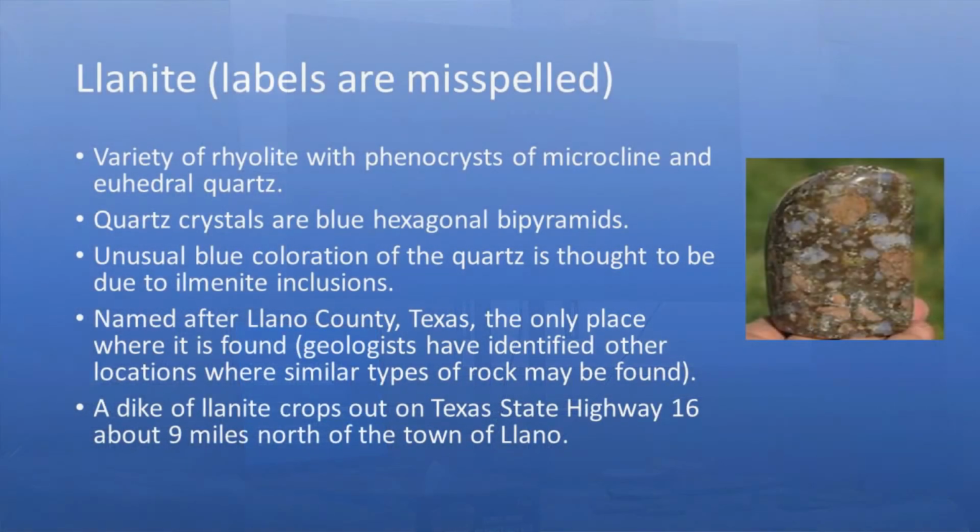Okay, you do have some Llanite in your set. The labels are misspelled, I think. You have too many L's or not enough L's or something. Anyway. Two L's.